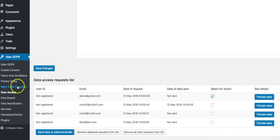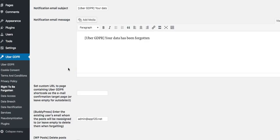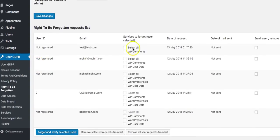Same thing with the right to be forgotten, meaning if someone wants to get their data off you, they can, like this. Same concept, same method. If they want to get rid of all of this, they select it, and you can email it and delete their data automatically. So you don't have to go through hoops and loops.